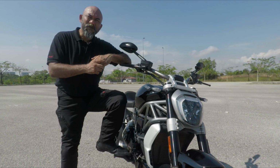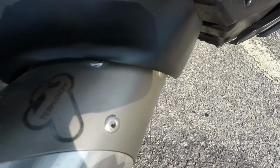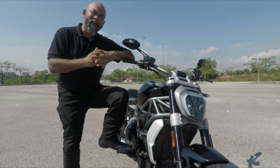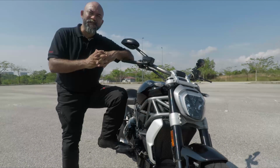Now, Ducati Malaysia is selling the XDiavel at 140,000 ringgit and the XDiavel S, which we have here, at 161,000. Also available is a very extensive collection of accessories from the Ducati Performance catalogue, which includes a Termignoni exhaust, which we have fitted at 14,000 ringgit. In Malaysia, there's no real competition for the XDiavel, except perhaps the Harley-Davidson V-Rod. However, the V-Rod is going out of production this year.